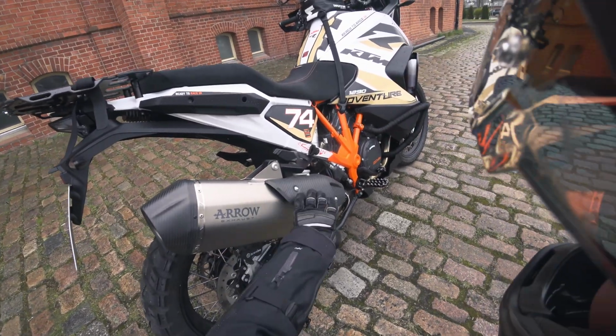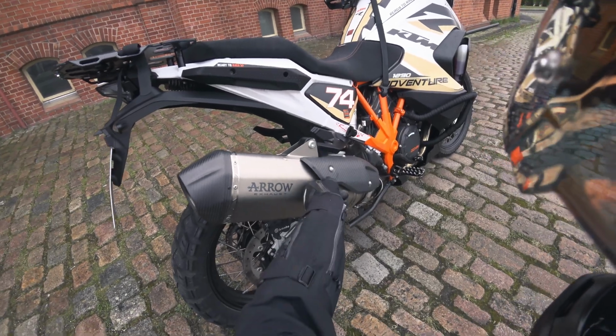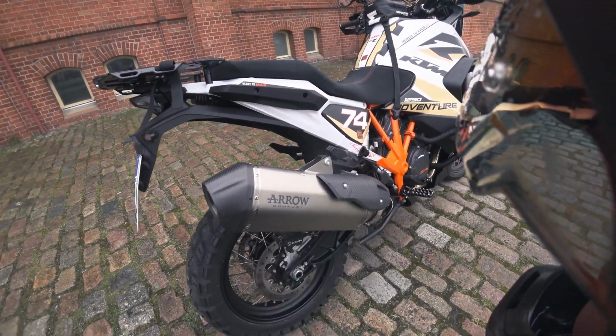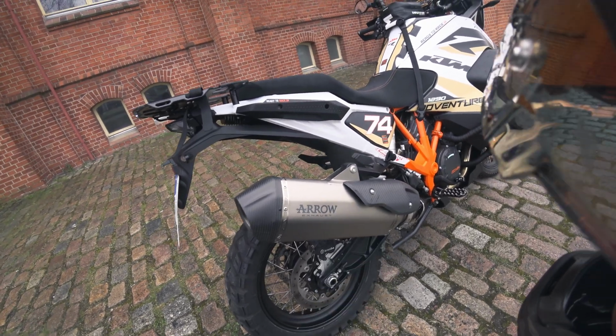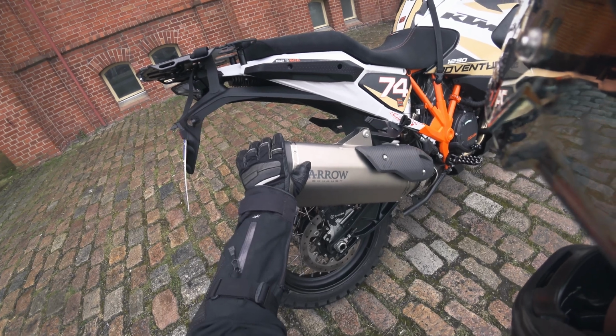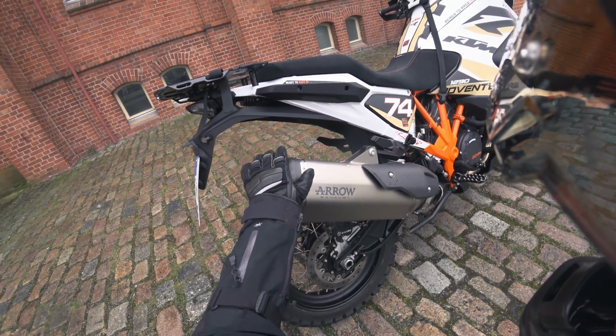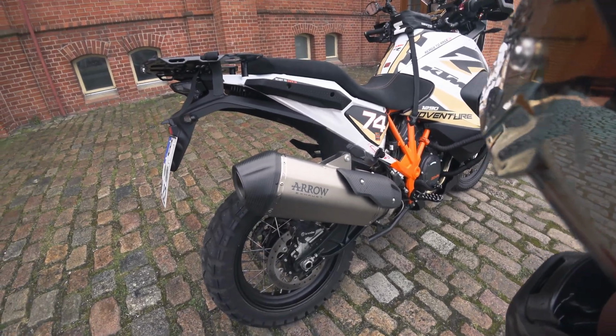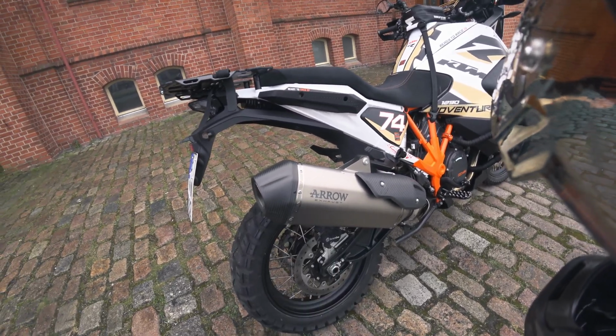The first thing that's going to go, I'm sure, is the heat shield made out of carbon. That's the first thing that's going to touch the ground, so I don't think it's going to stay that nice for very long. Also, it sounds pretty cool. I think it sounds better than the Krapovic. I heard the Krapovic and the Ergo. This sounds nice, it looks nice. It was quite a bit cheaper too, so for me that was a no-brainer to go with Ergo this time.